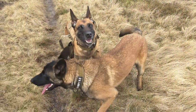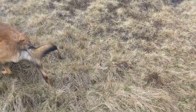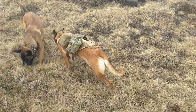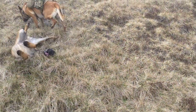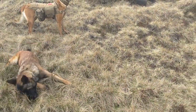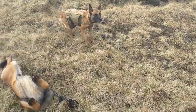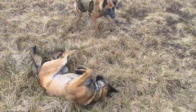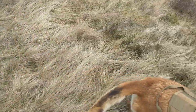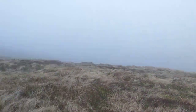Terrible. You're having fun, don't you, dogs? He's trying to eat everything. You wouldn't believe we did 9 miles yesterday, and we'll do about 5 today, maybe 6 by the time we get back to the car. You wouldn't think it, would you? Yeah, I've got to sort your pack out, Stella. Right, catch you in a bit.